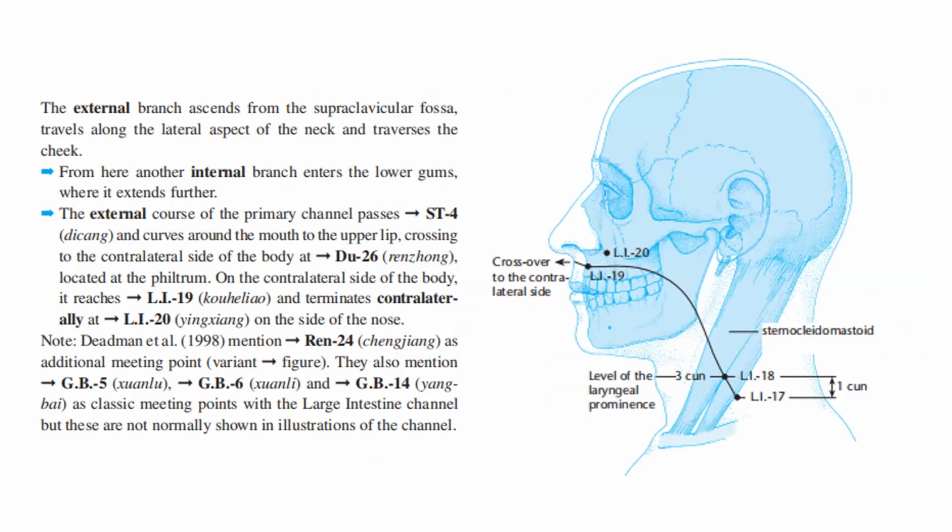From here, another internal branch enters the lower gums, where it extends farther. The external course of the primary channel passes stomach 4 and curves around the mouth to the upper lip, crossing to the contralateral side of the body at DU20, located at the philtrum. On the contralateral side of the body, it reaches LI19 and terminates contralaterally at LI20 on the side of the nose. Note, Deadman et al.